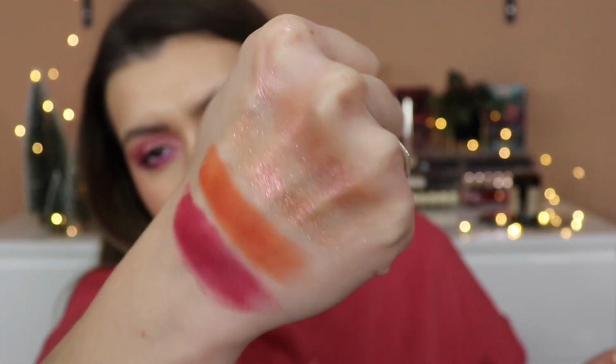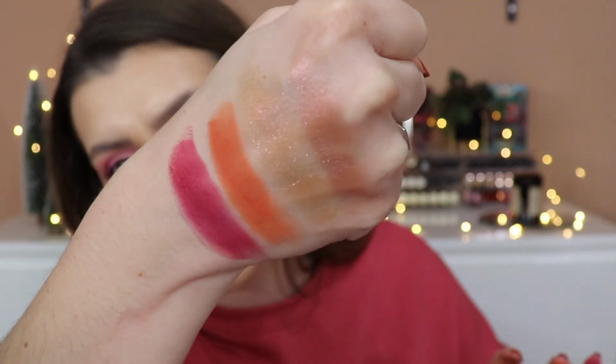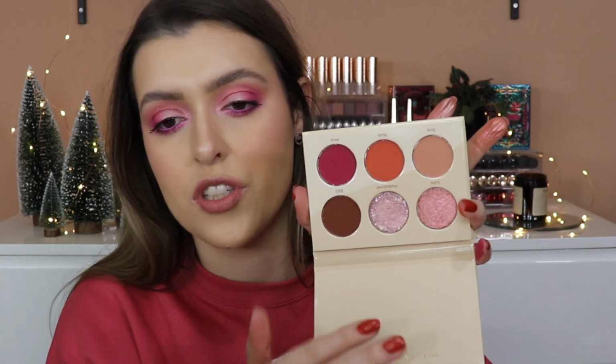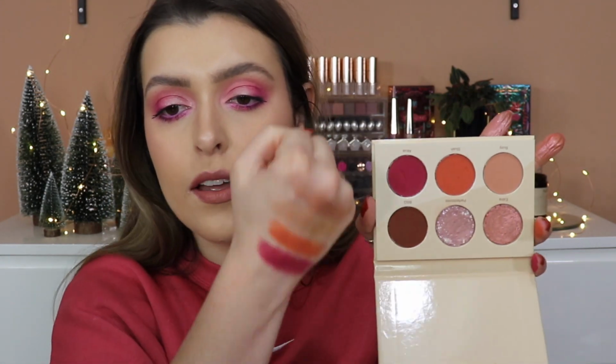So those are the 2 metallics. Honestly, they have a lot to be desired, but the mattes are where it's at. It's a lovely, lovely palette though. Just so you know, I swatched those 2 metallics and then these 2 mattes. I just didn't bother swatching the browns because, you know, it's brown. But yeah, I mean, it's nice.